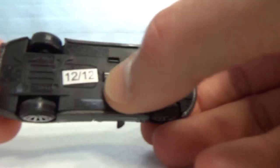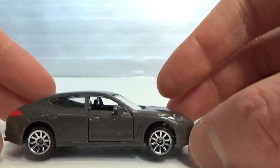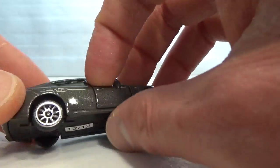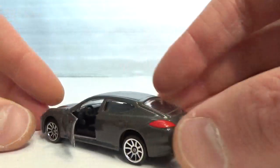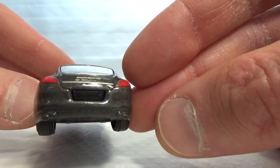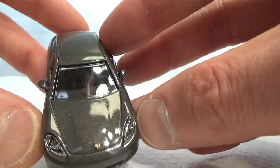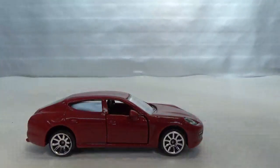This is a 2012 release, well, December 2012, so would have been in stores in 13. Suspension, opening doors. I'll try the other side. Yeah. Deco in the back. And lensed headlights, the Porsche logo. Here's another color of it.